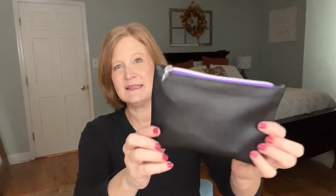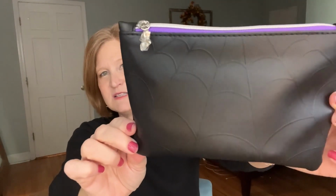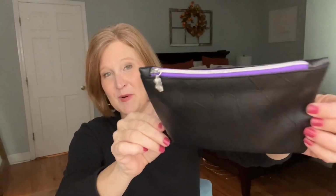I have my Glam Bag, which has this cute little web kind of embossed on it with the purple zipper. This bag is $13 a month. You're going to get 5 travel or sample size products. Quite honestly, consistently every month, I always get 1 to 2 full size products, and one of which you're able to customize for $13. I think that is an amazing deal. And then we have the Glam Bag Plus. This one is $28. You get 5 full size products, 3 of which you're able to customize.